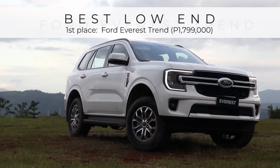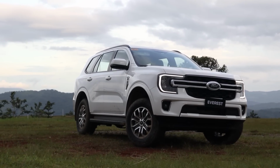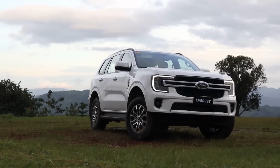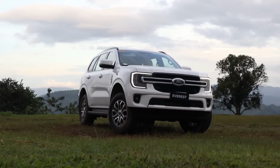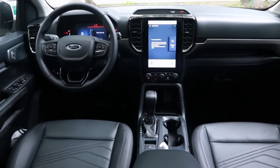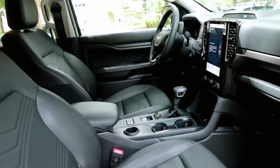First place may not come as a surprise if you've been watching my reviews. The Everest Trend rewrites the formula for what we should expect from our base model PPVs. It feels significantly more premium than any other PPV that sells for under 2 million pesos. And this only sells for 1.79.